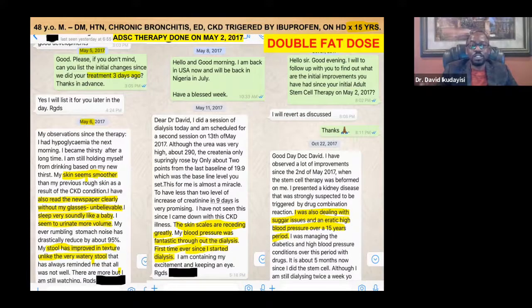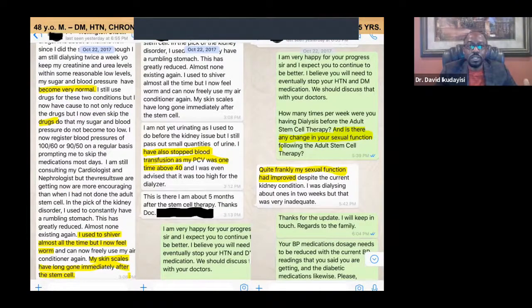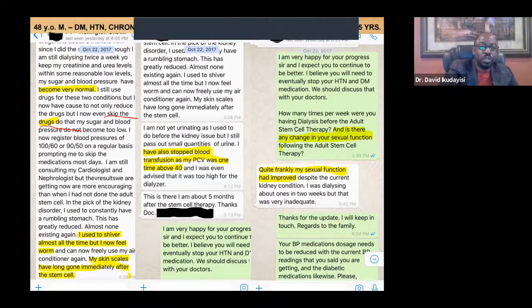This is somebody who has kidney problems, diabetes, high blood pressure, and got a double dose of fat. The next day he was able to read his newspaper without glasses. The stool improved, and the blood pressure became fantastic after being on dialysis with erratic high blood pressure for 15 years. By 5 months, he said he has to even skip some of the drugs so that the blood pressure and the sugar do not become too low, as he was recording 90/50 for the blood pressure.